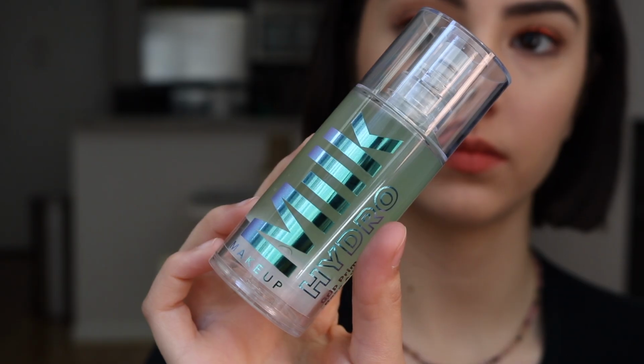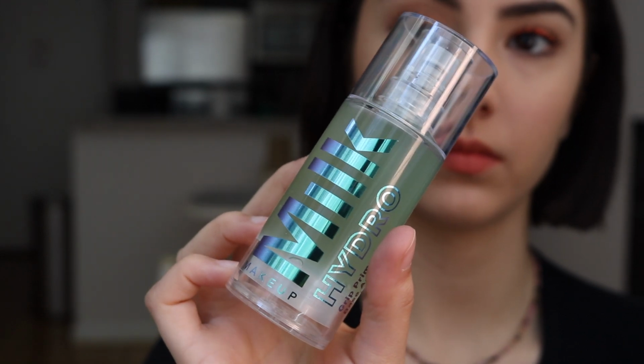Bomb.com. It is time to move on to the face. Now, I have a few face products that I really want to try. First off is the Milk Makeup Hydro Grip Primer. Ooh, I've heard a lot of people talking great things about this, and I am really stoked to be putting it on my face today. Heard a lot of interesting things, and I cannot wait to just put this on my face.